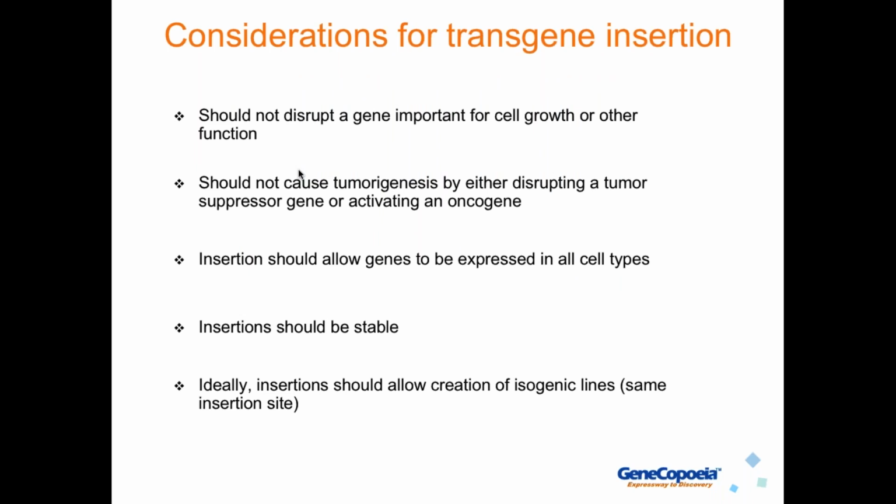So one of the most important, probably the most, maybe even the most important consideration for transgenesis is that when you knock a transgene into a cell line or into an animal, you don't want it to disrupt a gene that's important for cell growth or other function.